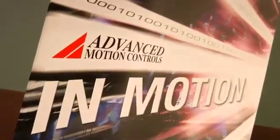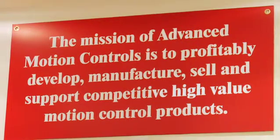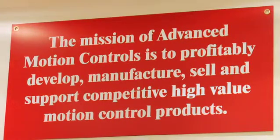The mission of Advanced Motion Controls is to profitably develop, manufacture, sell, and support competitive, high-value motion control products. Kaseya helps maintain the foundation that allows us to build those products.